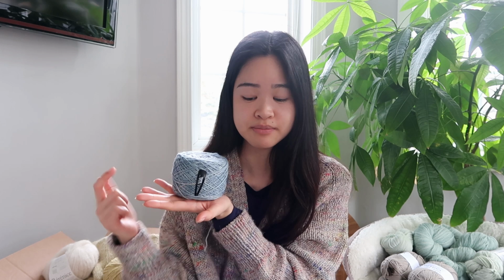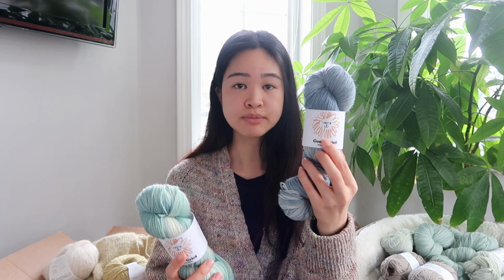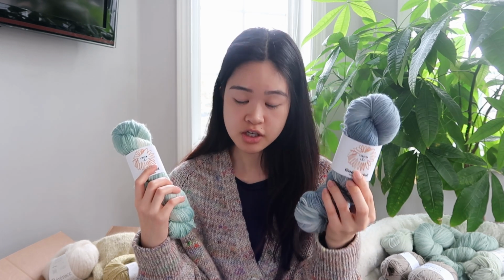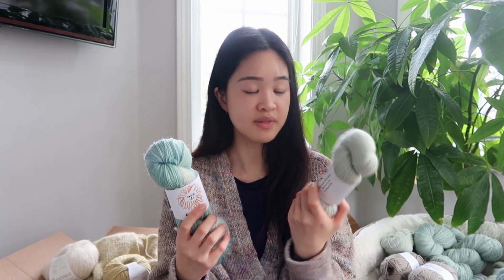And my yarn cakes almost never unravel when I use these clips instead of doing the knot method. Really, really great trick. So yeah, this one is called Eucalyptus and this one is called Blue Sage. The Eucalyptus I'm going to turn into the Marie skirt, which is great. And then for Blue Sage, I'm going to knit it together with the Leo and Roxy yarn.